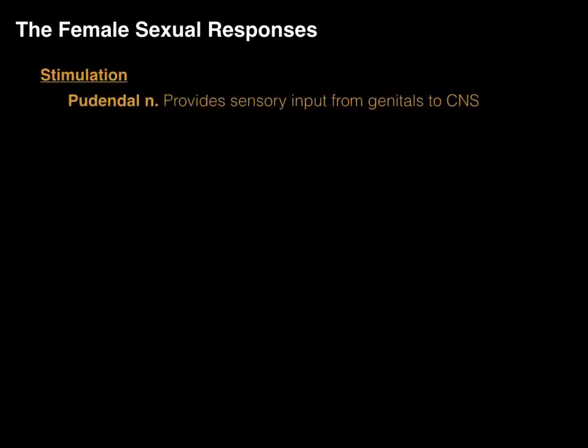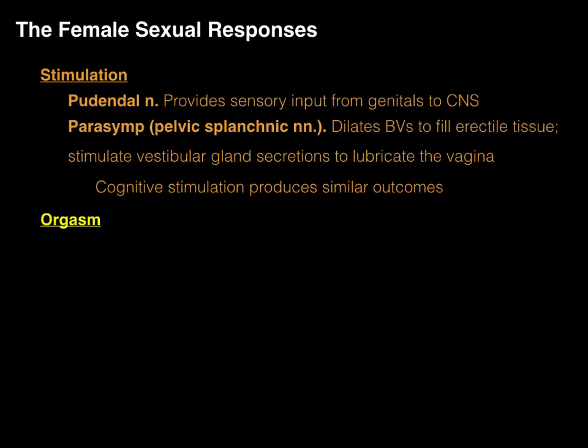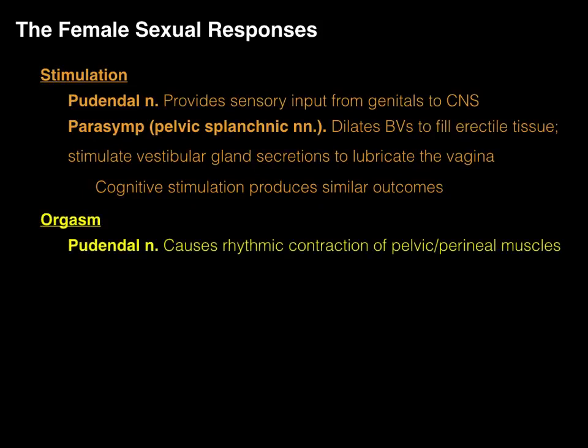Okay, so the female sexual response has two parts. Stimulation, in which the pudendal nerve provides sensory input from the genitals to the central nervous system, and the correlated motor output is via parasympathetic innervation, which dilates blood vessels to fill the erectile tissue and also stimulates the vestibular glands. I'm not going to go into this one so much, but cognitive stimulation also produces similar outcomes in providing this parasympathetic output.